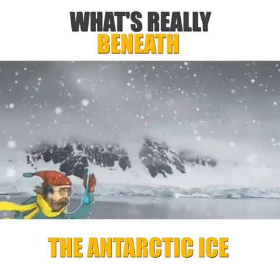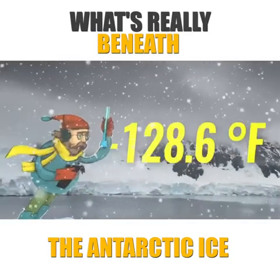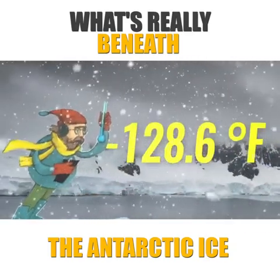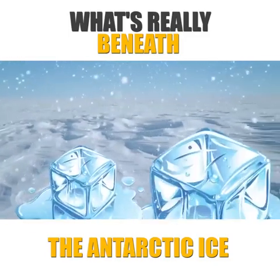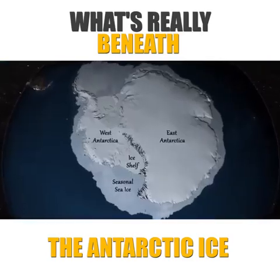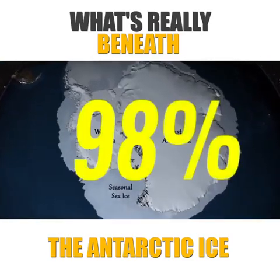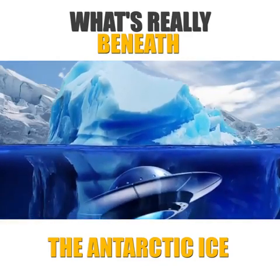With temperatures that have plummeted to negative 89.2 degrees Celsius or negative 128.6 degrees Fahrenheit, you might think that on the surface, Antarctica is nothing more than a giant slab of frozen, watery wasteland. Well, you'd be right. You see, the so-called ice sheet covers about 98% of the entire Antarctic continent. But it's what's underneath that tells another story.